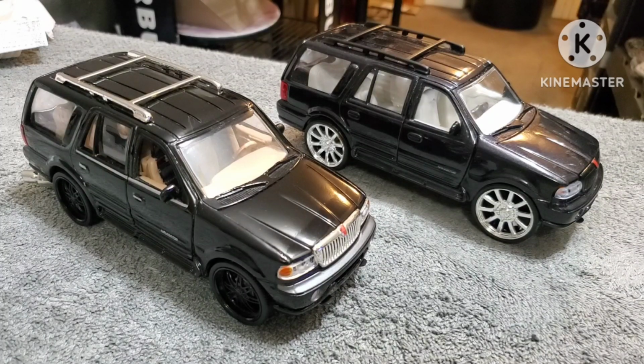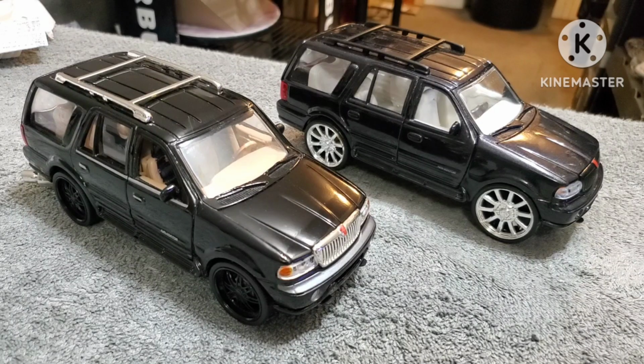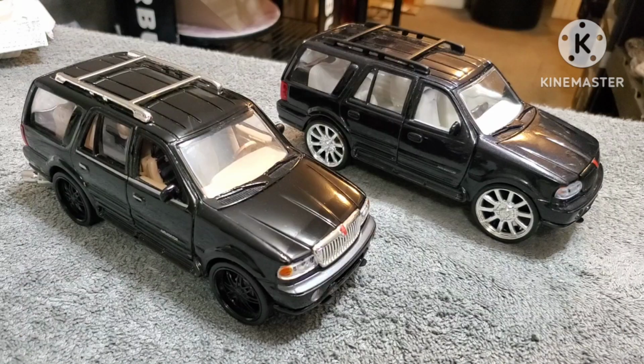We remember Cadillac came out with their first SUV with the Escalade, and then Porsche came out with their first one, which was the Cayenne, and there were a lot of other car companies who never had an SUV in their lineup ever to come out with their very first SUV. And we could keep going down the line of all the companies that did it, but Lincoln started it and everybody else started to follow suit.